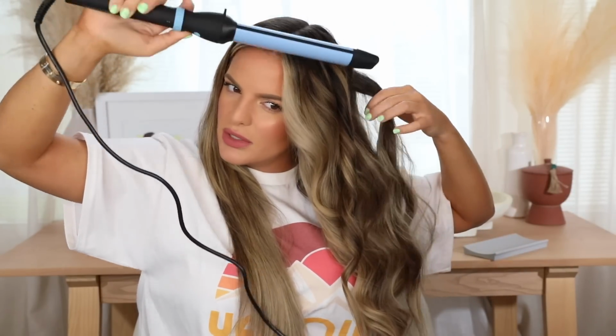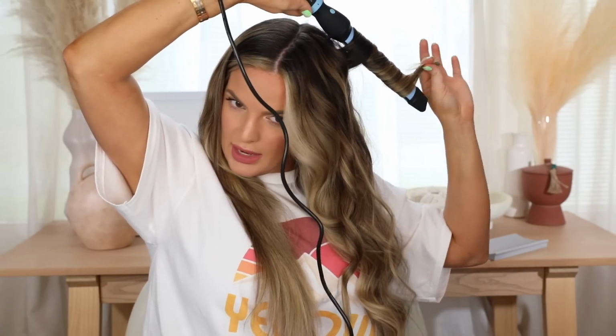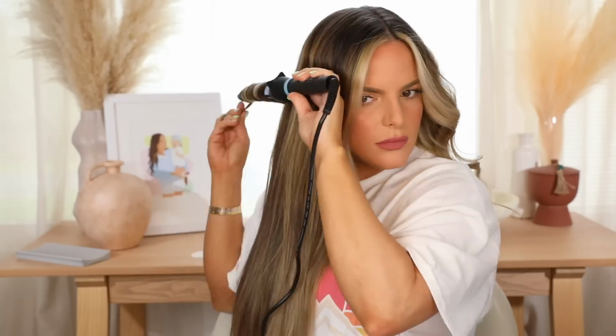Of course, you don't have to go all the way to your root either to keep it more of a natural beachy wave. I just brought it to the root because I was like, we'll just take the volume because it's gonna fall anyways throughout the day. It feels very voluminous, like very voluminous. Drab to fab, am I right? So far, it's giving lots of volume.